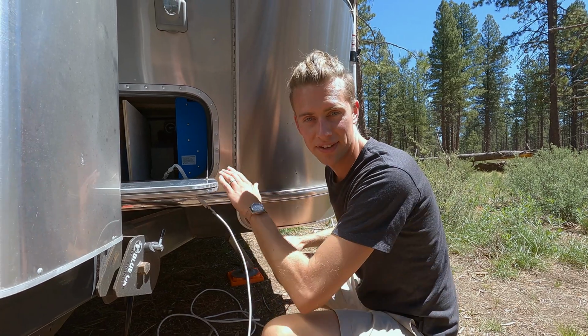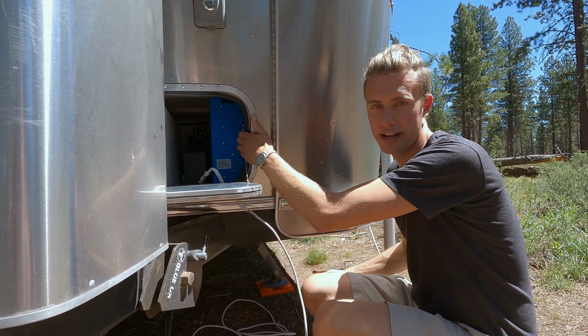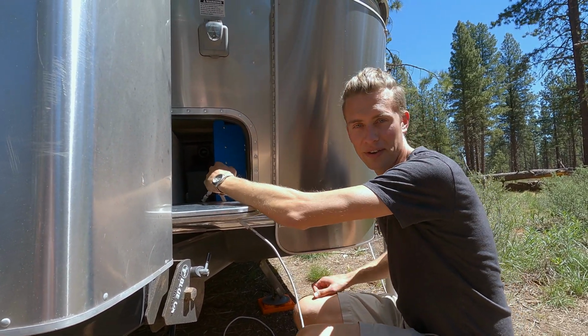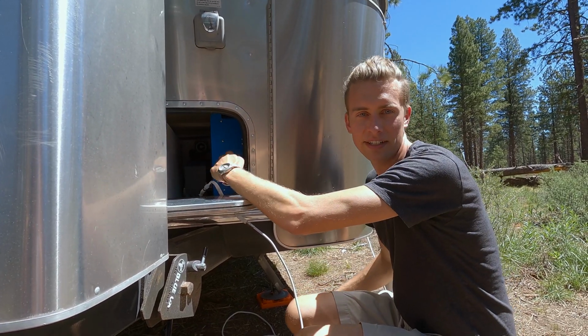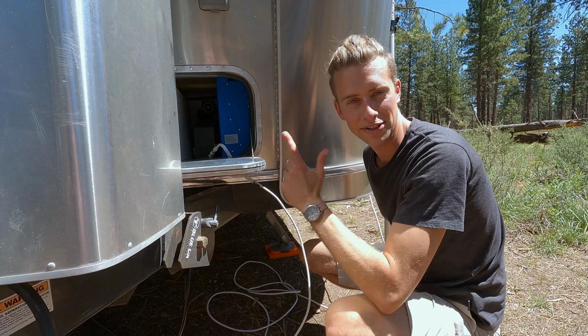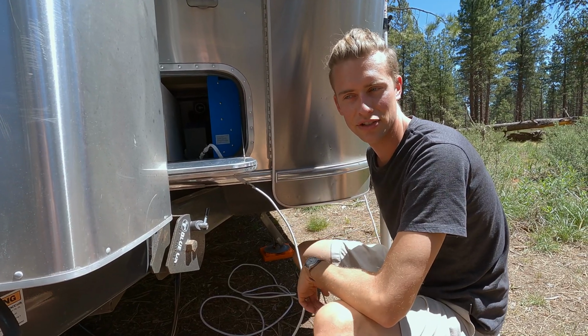So the reason I mounted this just inside our front storage locker is I can quickly go in there when I'm out here tinkering with the pole and just quickly disconnect and reconnect that power source. All right, let's go inside and see what kind of service we're getting.